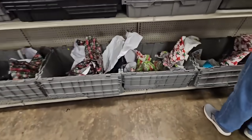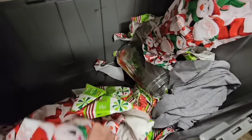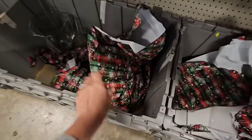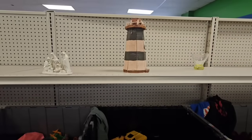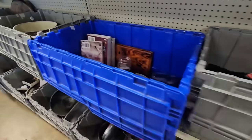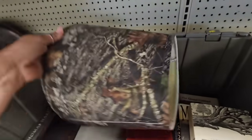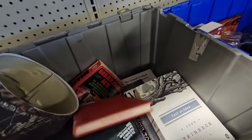All right, they got a bunch of wrapping paper. That means that there's lots of glass stuff in here. And it looks like it's already been picked over. There's not too much up here. Sometimes they unwrap stuff and put it up on top. Camouflage lampshade. Everybody needs one of those.